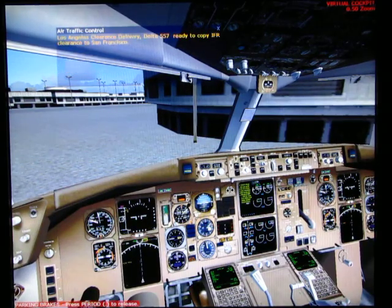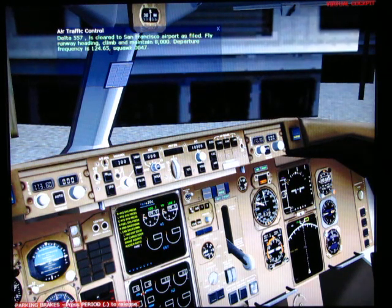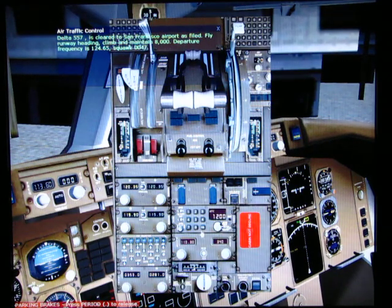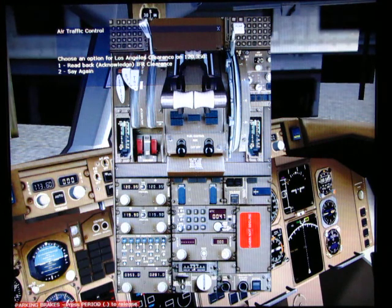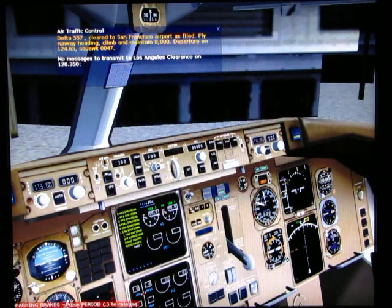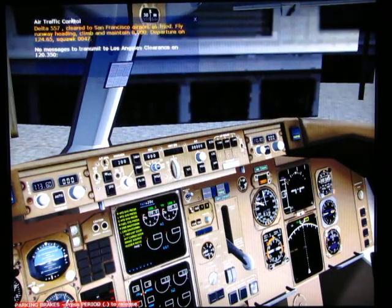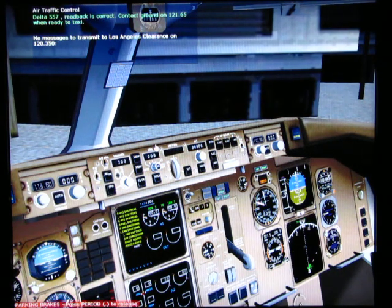Los Angeles clearance delivery, Delta 557, ready to copy IFR clearance to San Francisco. Delta 557 is cleared to San Francisco Airport as filed. Fly runway heading, climb and maintain 8,000. Departure on 124.65. Squawk 0047. Okay, now I'm going to read back the instructions. Cleared San Francisco Airport as filed. Fly runway heading, climb and maintain 8,000. Departure on 124.65. Squawk 0047. Delta 557. Readback is correct. Contact ground on 121.65.